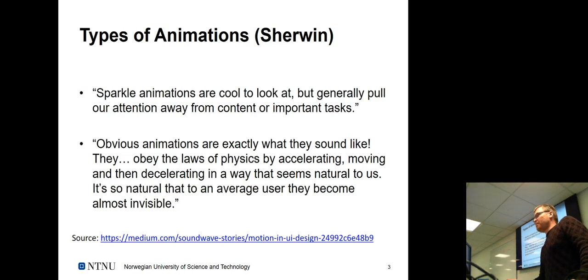Some pointers to some original citations in this area, of course. The key thing is that you want to have animations that are sensible and actually guide and help you. If there are funny applications that actually distract you and keep you away from doing what it's supposed to do, then you most likely should avoid them.